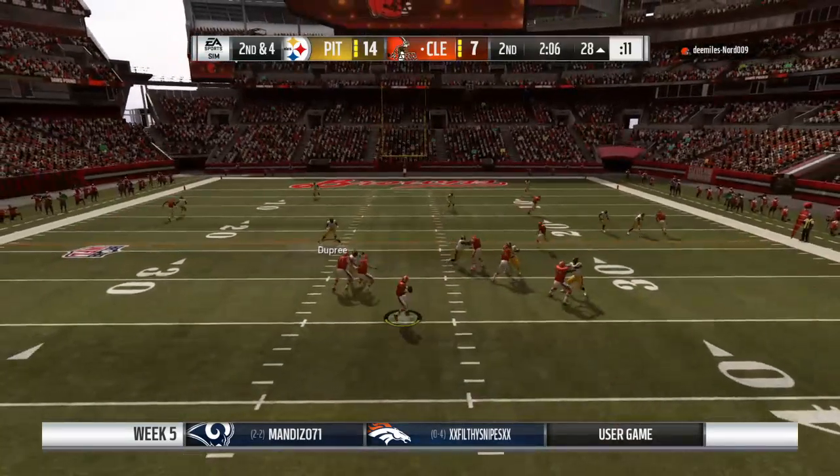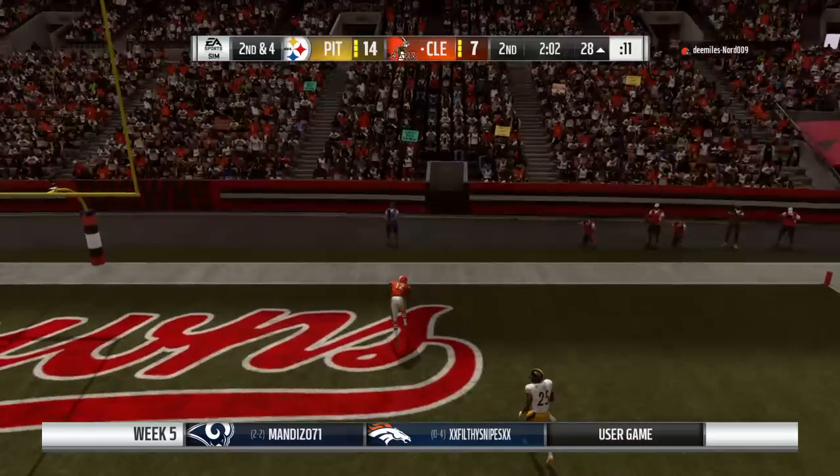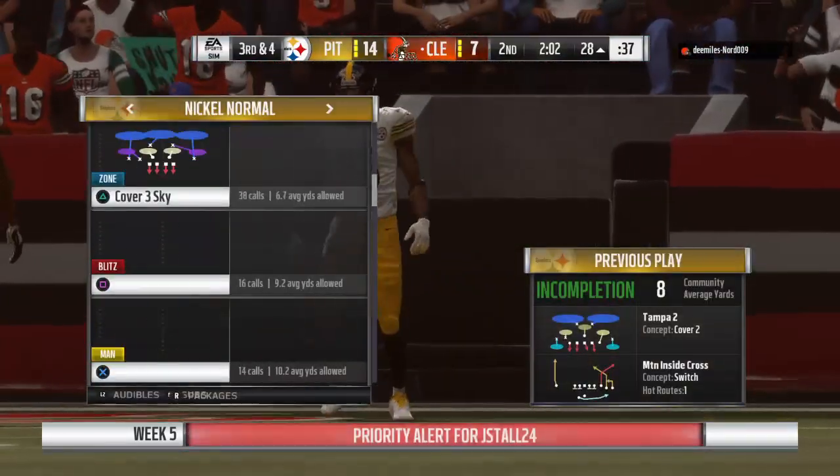Now Taylor to throw on 2nd down, looking for the end zone. And they went for a big play through the air on 2nd down. Couldn't connect. Now it's 3rd.